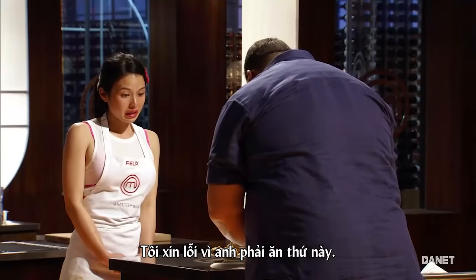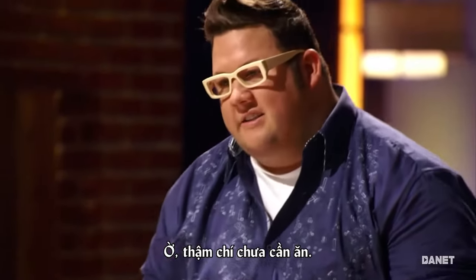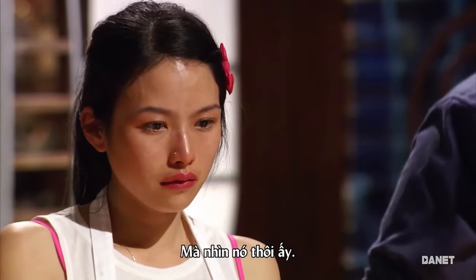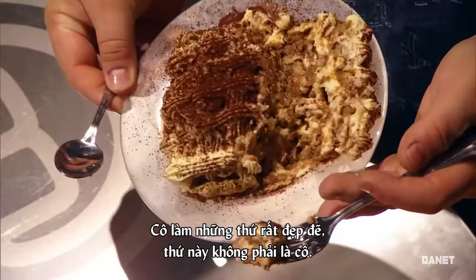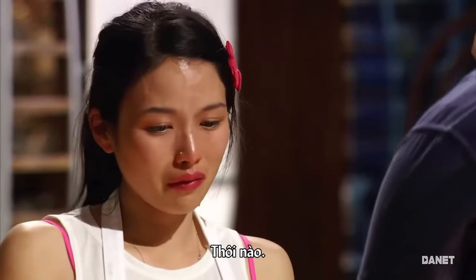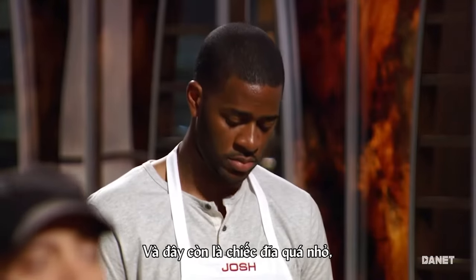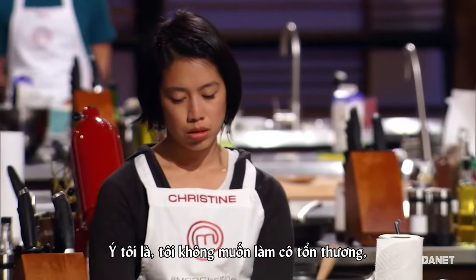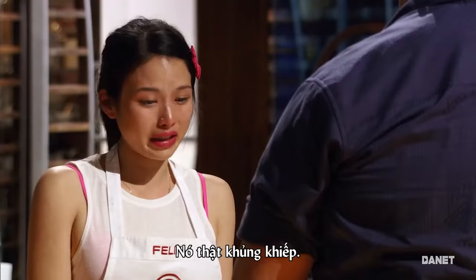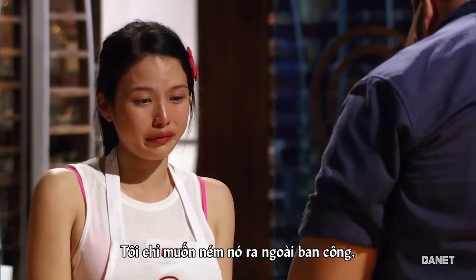I'm sorry, I have to eat this. Well, it's not even eating it, it's looking at it. You show more finesse than anyone in the kitchen. Things are beautiful, and that's not you. Come on. And it's the smallest plate possible with it almost falling off the side. I'm not trying to hurt your feelings, but you know that. I know. It's terrible. I just want to fling it off the balcony.